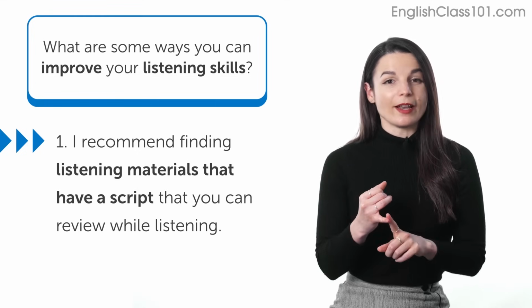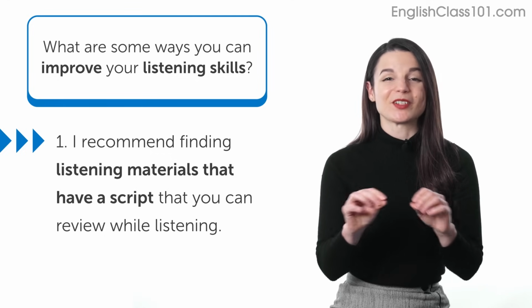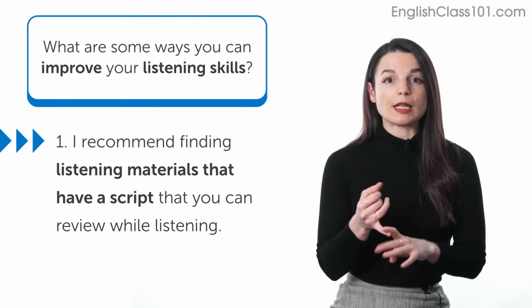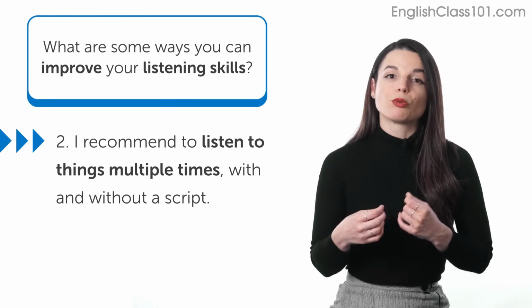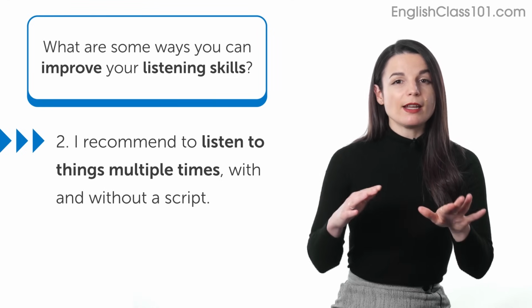So that would be one tip, is to choose materials that have a script, or if you watch videos with captions, that's also great too. But make sure that you have something that you can read so you can check your understanding. That's tip one. My other tip for improving your listening skills would be to listen multiple times, reading and not reading the script.